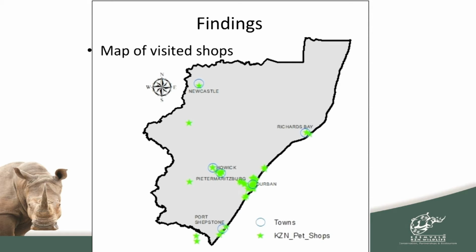This is a map showing all the shops that were found and visited. And as you can see from the map, most of the shops were centered in the large urban areas of the province, such as Pietermaritzburg and Durban.